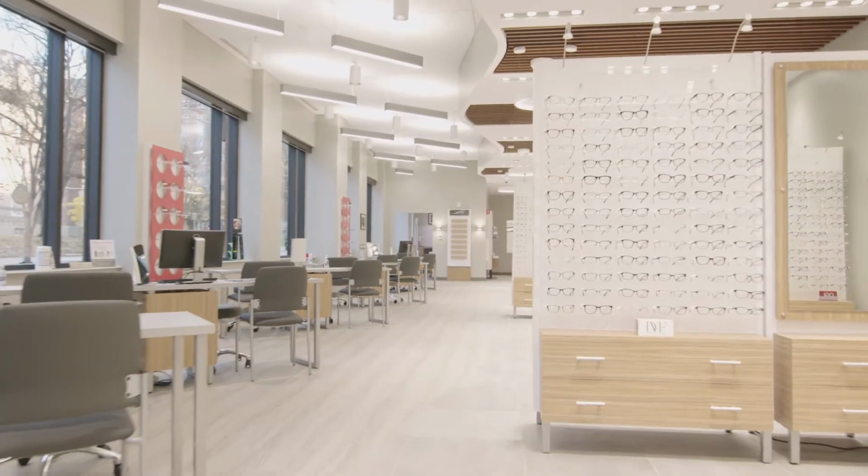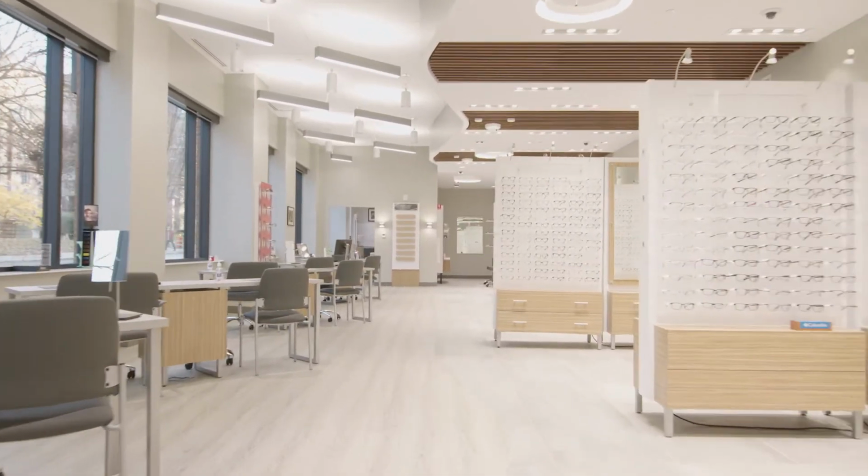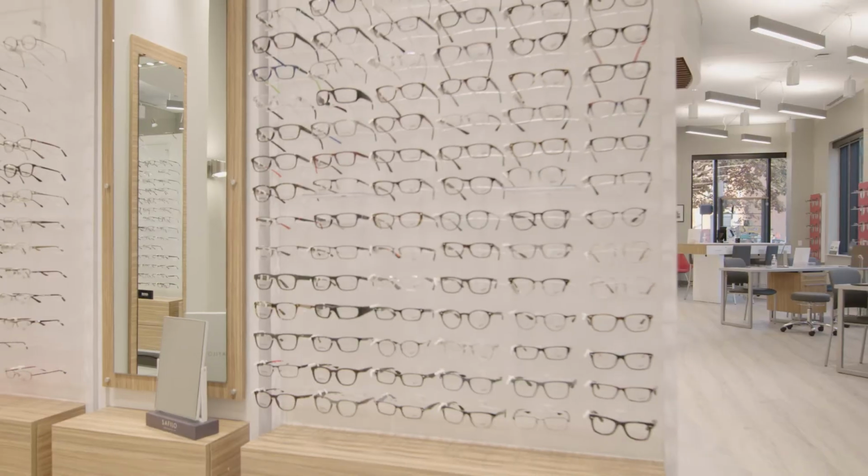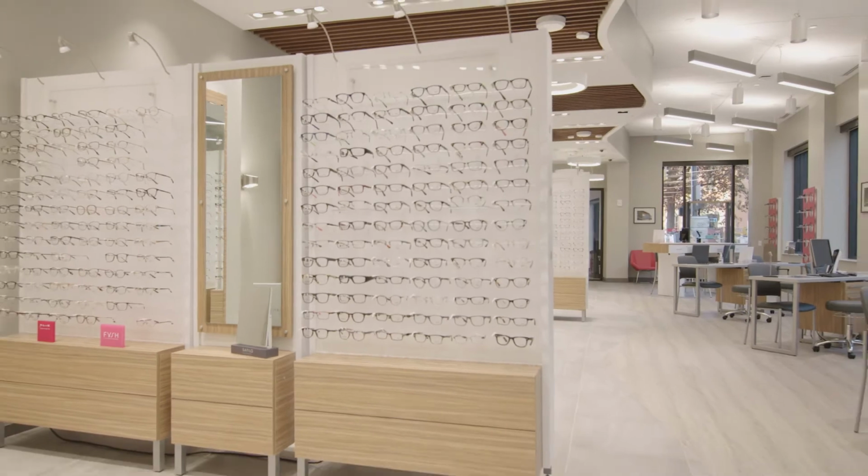We also have exciting news for our longtime loyal patients. To celebrate our new facility, we've added some new frame brands for you to come and check out. Two of the most well-known collections to be offered are Ferragamo and Tiffany. Call us for an appointment to see the new collections.